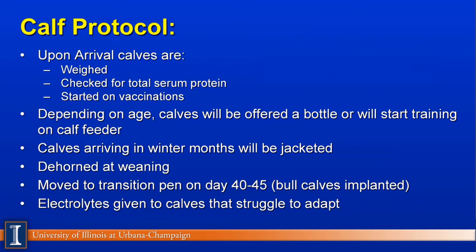And, of course, start your vaccination programs as the calves get older, with nasal products or whatever the local veterinarian is recommending for you. Certainly, we need to have some training. We talked about that a little bit: getting the animal on board to make sure she knows how to use the feeder. In Minnesota, and certainly in Illinois, when calves arrive in the winter months, perhaps jacketing would be a good idea to maintain body temperature and avoid heat loss. These calves have very little energy reserves at this stage of the game.